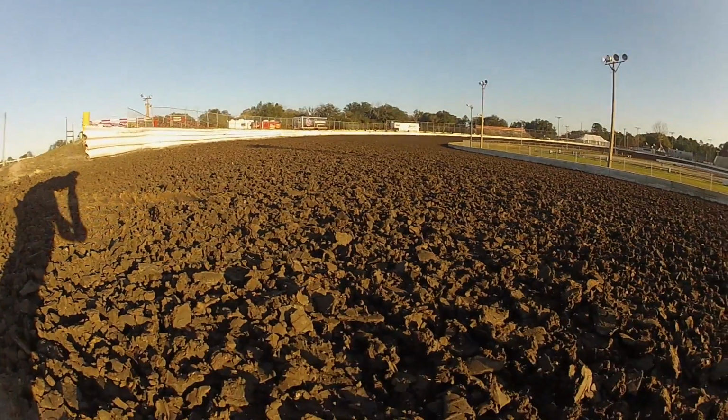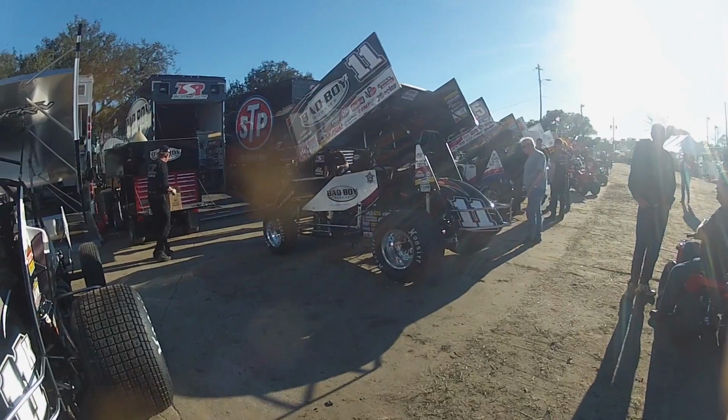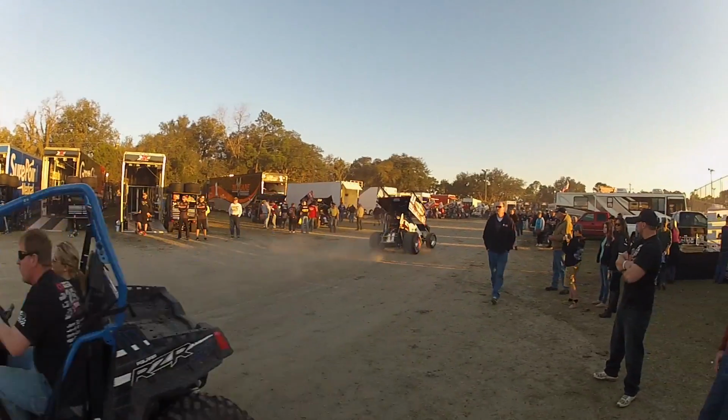Speed Weeks is equivalent to, let's say on the football side, the Super Bowl. Dirt Track Nationals is a start of the top divisions in the country. Volusia Speedway is also the fastest half-mile track in the country, and they have all the top contenders and also all the top sanctioned boards start out their season right then and there every February.